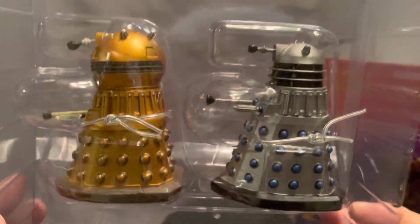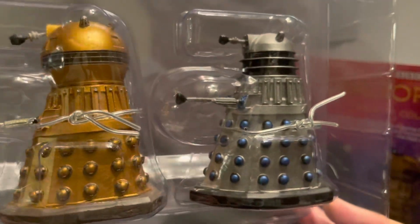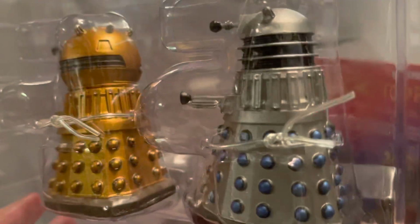That's on there. I nearly had a fit thinking that was something on the bumper. But yeah, I think all in all, these are two really nice figures. They're compact, they're weighty, they're very well detailed.